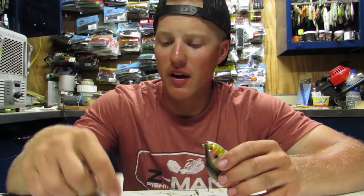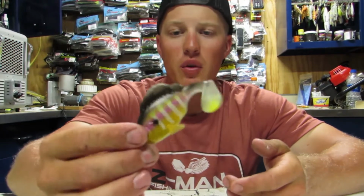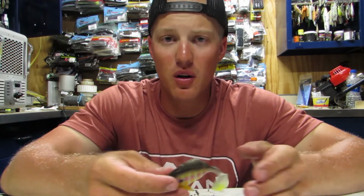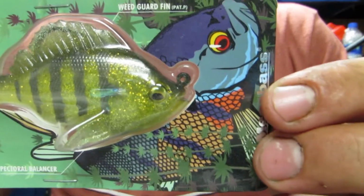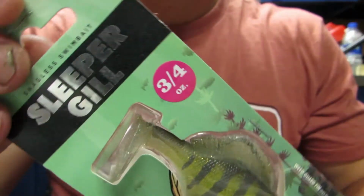You know, I don't even know how heavy this bait is. Let's see, 3/4 ounce. So you can fish it out deeper, but with all the bulk there and that big paddle tail, it's going to displace a lot of water, and it's going to be really tough to fish out deep. So the best time to fish this bait is going to be early in the spring, specifically around the spawn. This is a bait that is going to be a game changer when it comes to catching largemouth around beds. That's primarily what this bait was designed for.